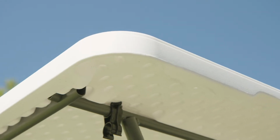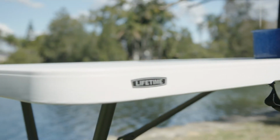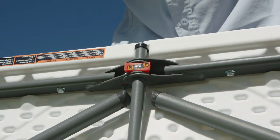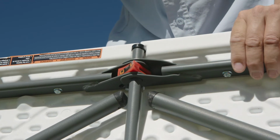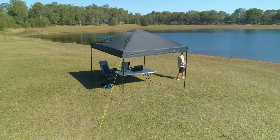The foldable table is complete with a high-density polyethylene top, which means it won't crack, chip, or peel at your next outdoor adventure. If you've been trying to get your hands on a sturdy, durable, and easy-to-use table, look no further than the Lifetime Folding Table.